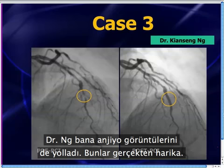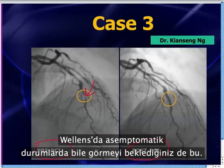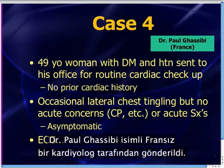Dr. Ng actually sent me the cath images, which is really great. So here's the before and here's the after. You can take a look at that LAD and how occluded that LAD was. And that's what you expect to see with Wellens, including in the asymptomatic state. So another great case, and fortunately that patient ended up doing okay. And case number 4 is sent by a French cardiologist by the name of Dr.